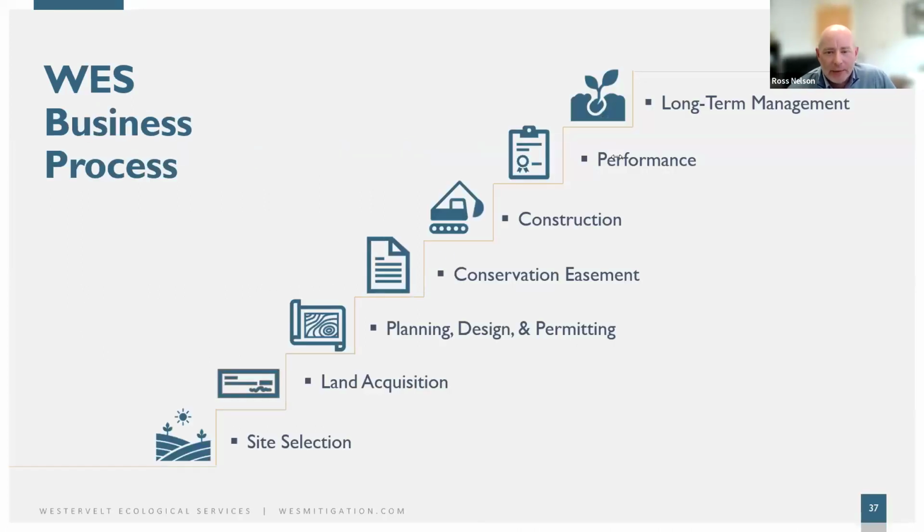To accomplish that, we start by trying to find the appropriate sites for conducting mitigation operations. So as we go through the site selection process, when we find a high quality restoration opportunity or conservation opportunity, then we start working through our process to bring that project to fruition.